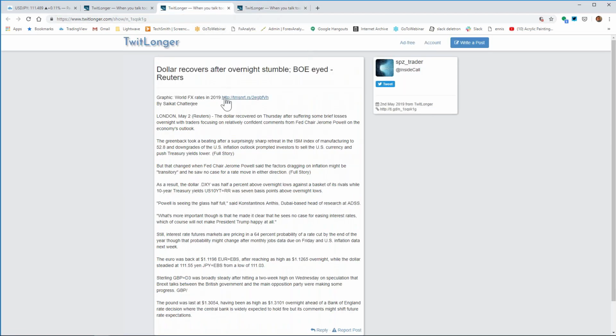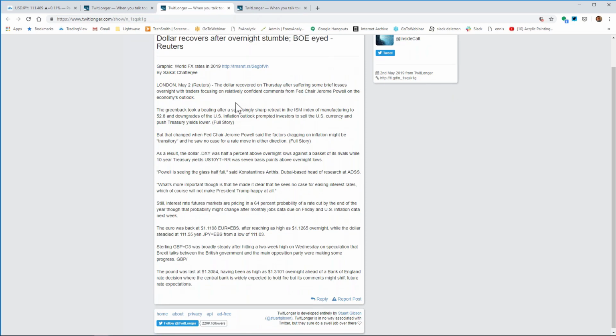And lastly, the dollar recovers after the overnight stumble, with the BOE in focus. The dollar recovered on Thursday after suffering some brief losses overnight, with traders focusing on relatively confident comments from Fed Chair Jerome Powell on the economy's outlook. The greenback took a beating after the surprisingly sharp retreat in the ISM index of manufacturing to 52.8 and downgrades of the U.S. inflation outlook prompted investors to sell the U.S. currency and push yields lower. But that changed when Jerome Powell said the factors dragging on inflation might be transitory, and he saw no case for a rate move in either direction.